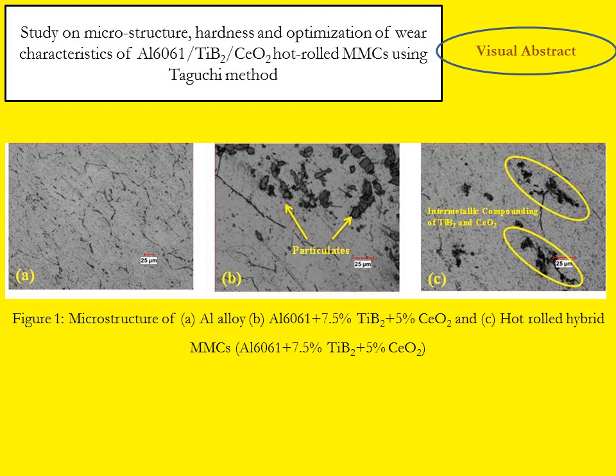The figure shows the microstructural study of the base material, hybrid composites, and hot rolled hybrid composites. From the microstructural study, it is easily observed that uniform distribution of particulates has taken place.